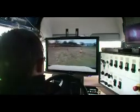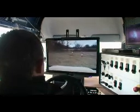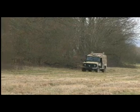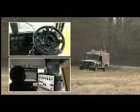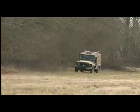The Land Rover is easily driven across country, and here the operator demonstrates its ability to be controlled over virtually any terrain. This demonstrates the flexibility of the remote control and shows how easy it is to drive the vehicle from the command console.